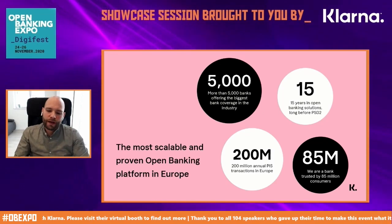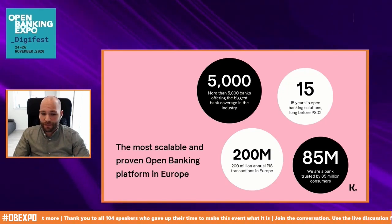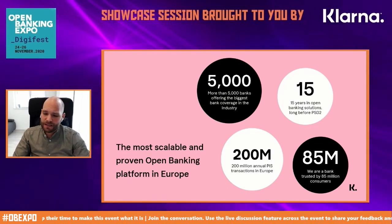So why scalable, why proven? On an annual basis, we do around 200 million payments over this platform, and we're connected to over 5,000 banks with around 85 million customers.